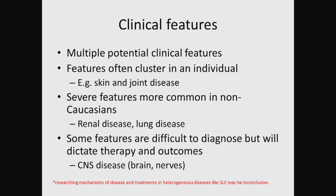Severe features are more common in non-Caucasian patients, and that's a key concept in lupus. It doesn't mean to say that Caucasians don't get severe lupus, they certainly do, but in terms of the frequency, the prevalence, the risk of those occurring, they're much higher in non-Caucasian populations. And some features are difficult to diagnose, but will dictate therapy and will dictate outcomes. And from that, I think about kidneys and brain disease can be quite tricky to pick up, but certainly will dictate the treatments that they go on to.